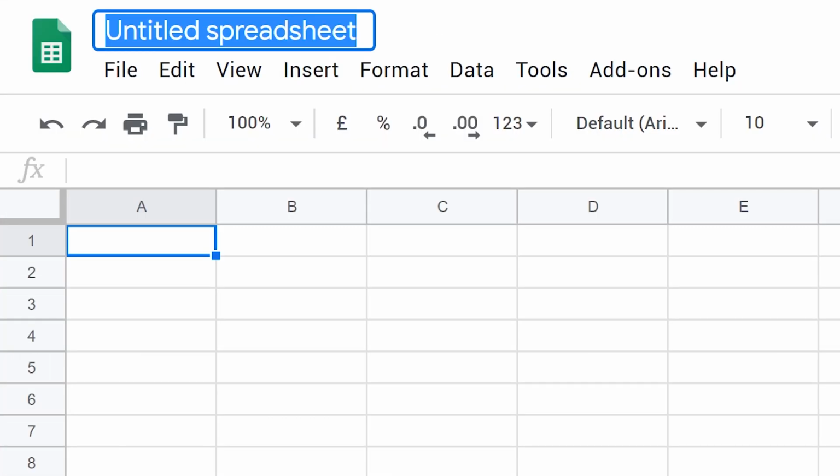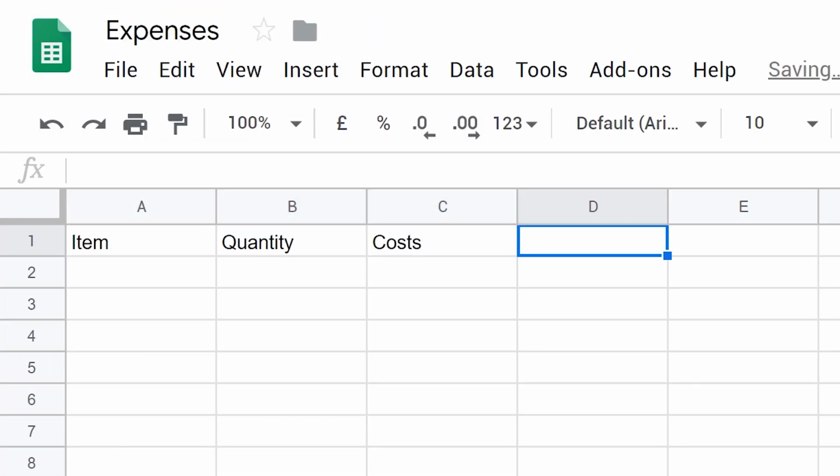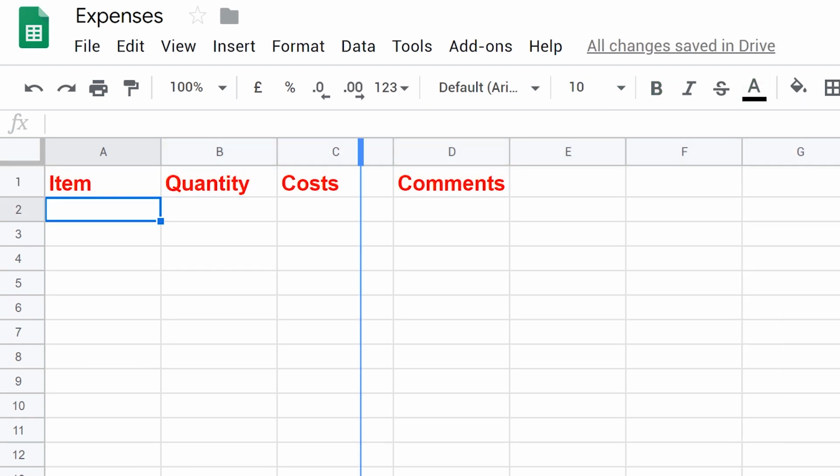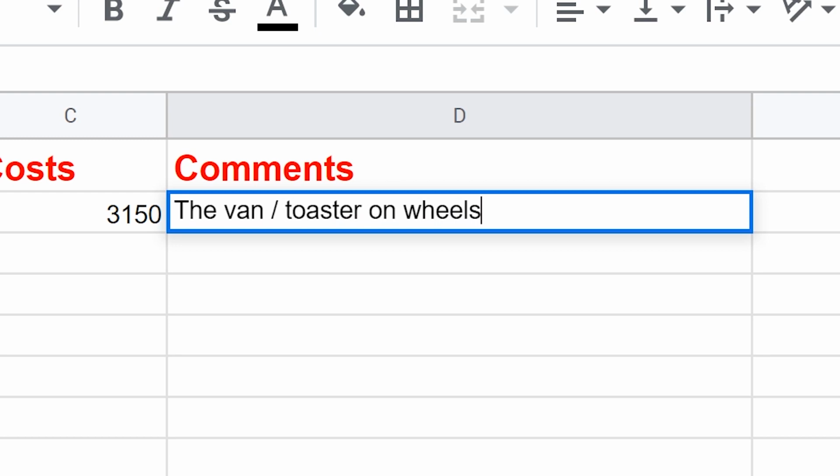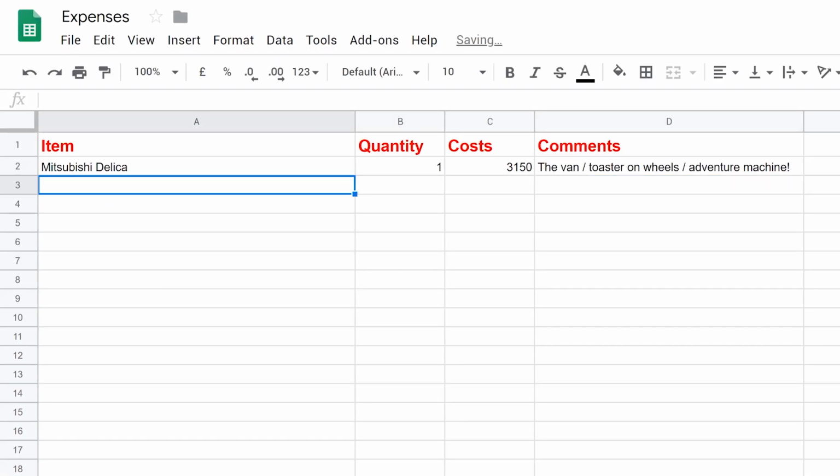And while we're on the subject of prices, I will be tracking all the costs for this trip in a spreadsheet that I will link in the video description. This will include all things such as conversion costs, fuel, insurance and everything else.